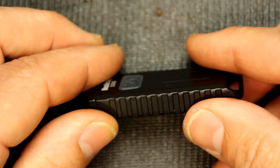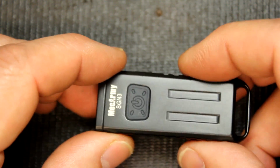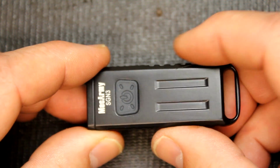So there's a number of different features with this light that aren't seen on the others. Also, you have your USB port right here. It makes it really easy to charge this light. And I love that because you don't have to worry about replacing the batteries. Typically though, these will run for a good while.